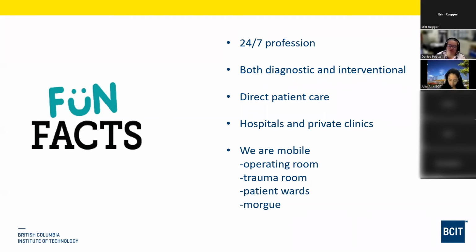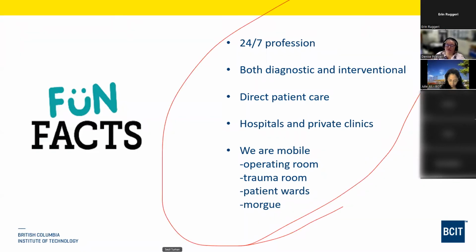So as I mentioned before, we are a 24/7 profession. The majority of our clinical partners have emergency departments that are open 24 hours a day, every day of the week. If that is the case, then for the most part, there is a technologist on site in the X-ray department supporting the emergency department. In some of the smaller rural sites, the technologists may not be on site, they may be on call. So if a case comes in, they would receive a call and have to come in.